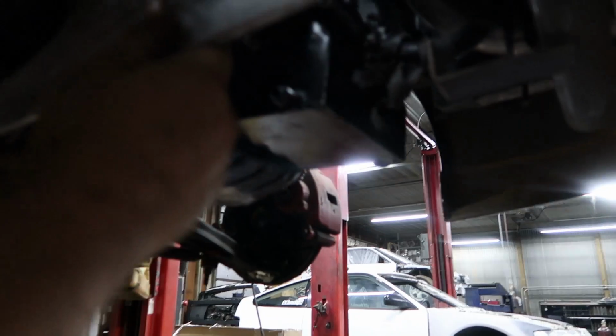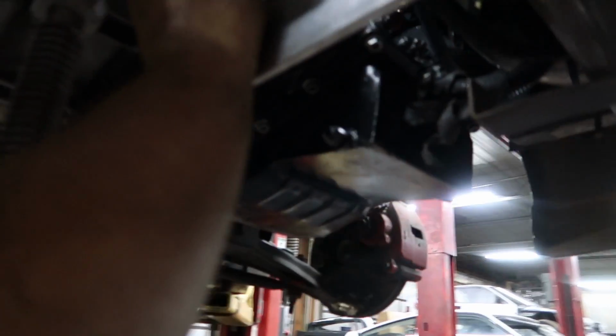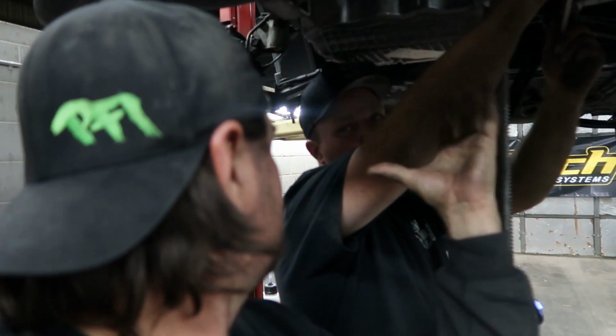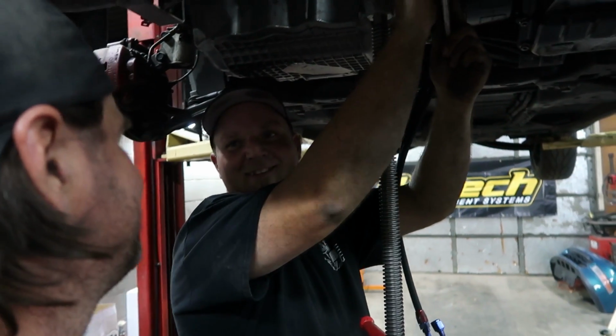All right, so we got the converter bolts in, everything's done there. And we're throwing the mid plate in. So the mid plate basically keeps the engine from rocking or moving around.